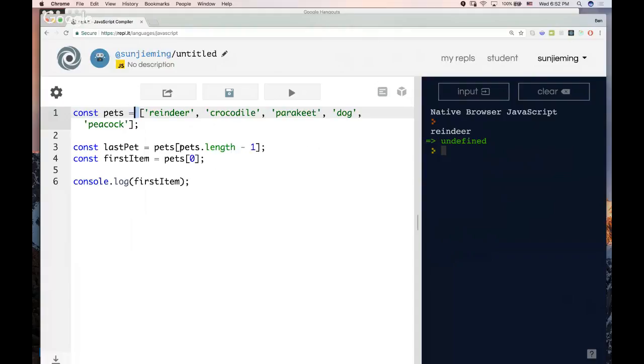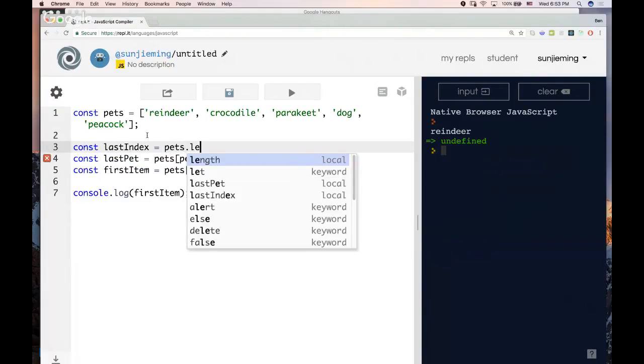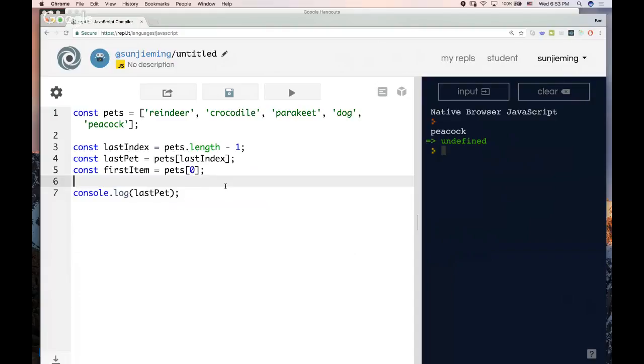There is no -1. Right here, I'm doing pets.length - 1. If I were to break that out, I could say const lastIndex is equal to pets.length - 1. Put lastIndex right there. And so that's saying the exact same thing as it was before. I'm just putting the entire expression inside of there, and that expression is going to be evaluated, and whatever number it comes out to is what's going to be plugged in right there. So it's not just -1, it's like 5 - 1 or 4 - 1 or whatever it is. Yeah, 1, 2, 3, 4, 5, 5 - 1. So right here, if I run this, peacock prints out. So it still works. Okay.